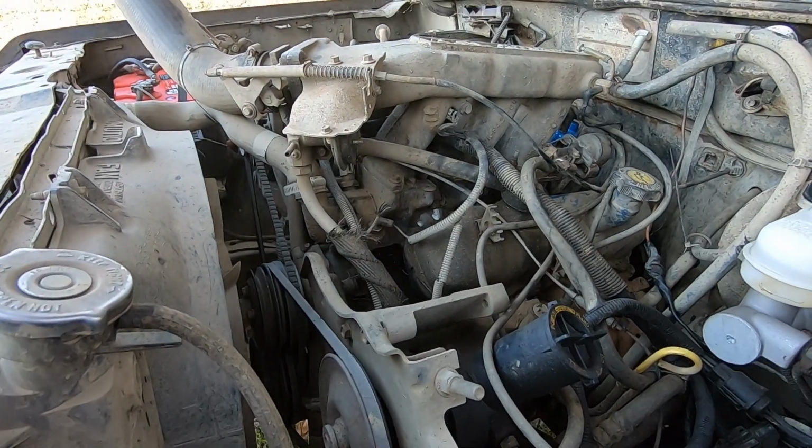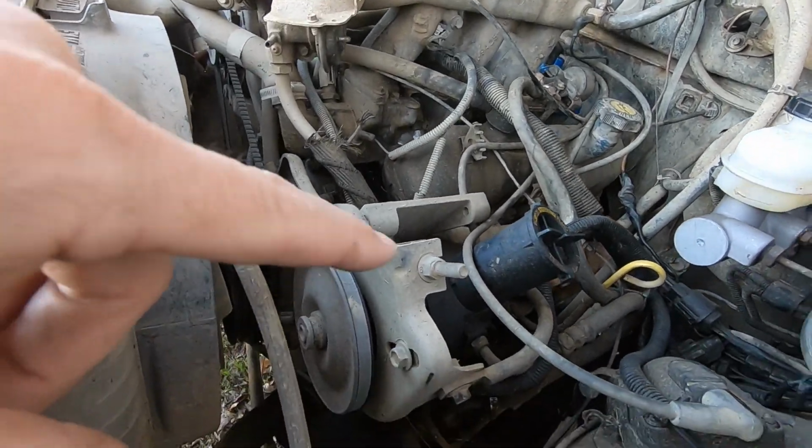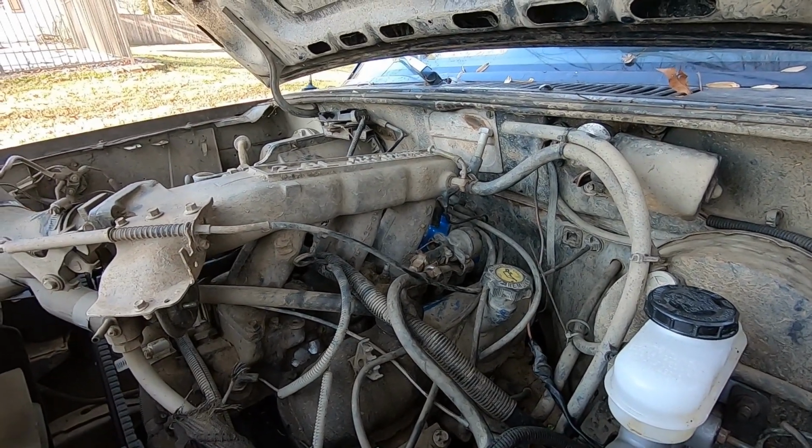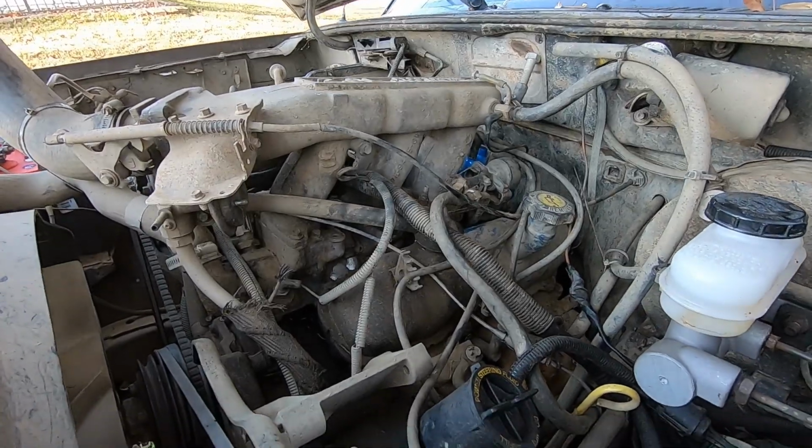A little history on this: I did do a tune-up already, so I did not do wires, obviously, but you can see the nice shiny cap there. I did cap, rotor, and spark plugs.